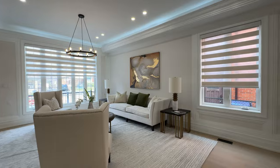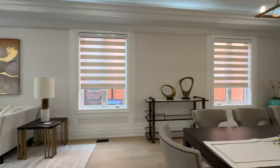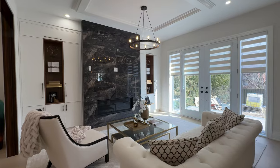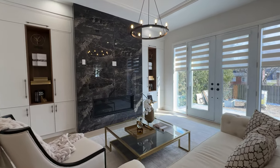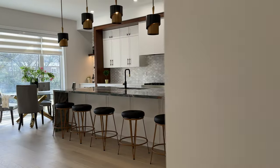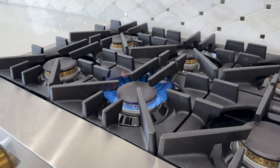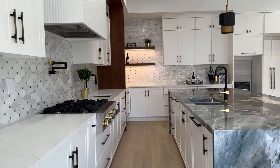As we make our way through the home, you'll notice a very open concept, modern design. You have crown molding along the ceilings, fitted with LED lights. And in the family room here, you have a custom gas fireplace, custom cabinets along each side, and direct access to your backyard. In the kitchen, you have a beautiful oversized stone island, Gen Air stove, and a ton of custom cabinet space.